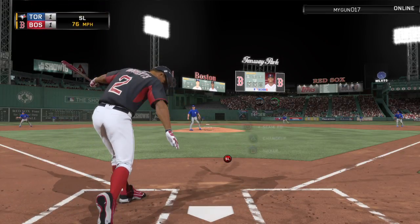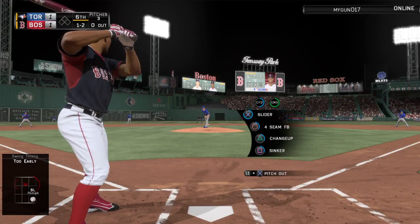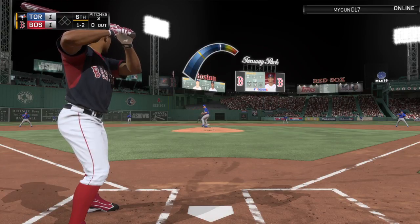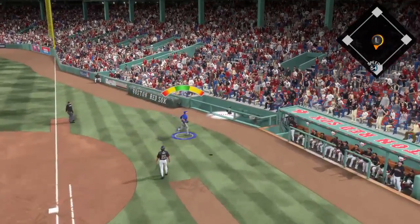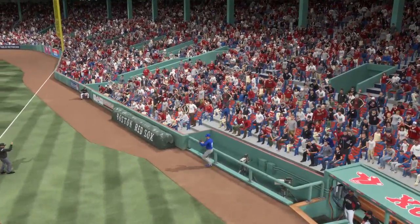And here's a pitch swung on and missed. 1-2 now. Maybe you worry about this guy getting a little too slider happy. That's 3 in a row now, so you're giving that guy at the plate a pretty good look at him. And taken in out there for the first out.